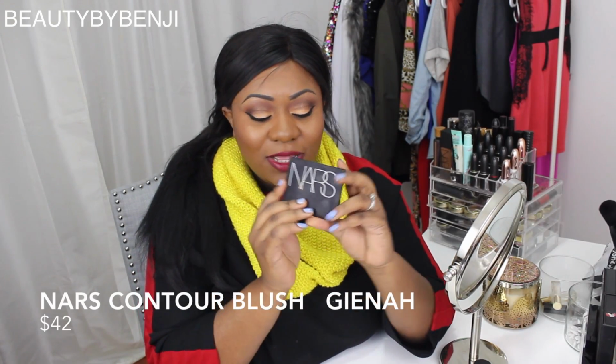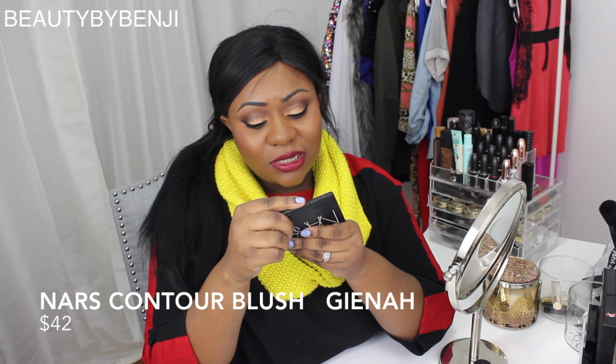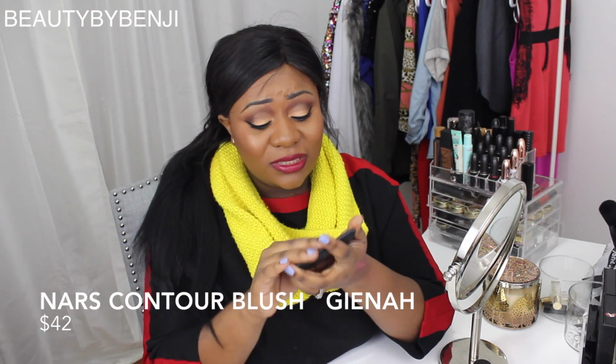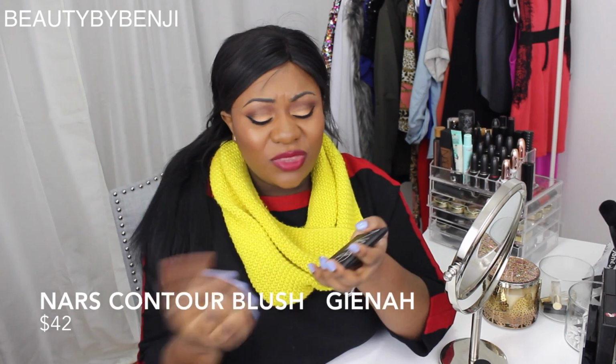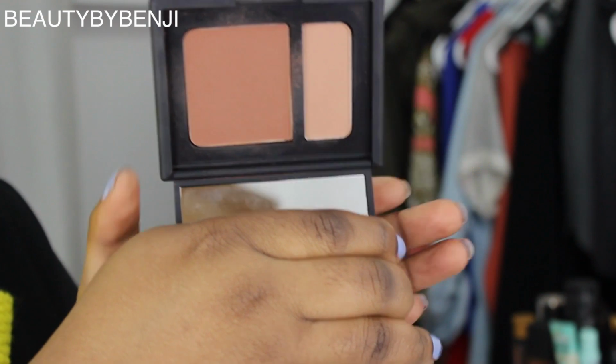Next one I want to talk about is the NARS, what is this called? I shouldn't have thrown the box away. I think this is called the Contouring and Blush palette or something like that. It has contour and blush in there somewhere. This is what it looks like. I have it in color Gienah.